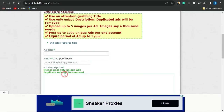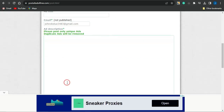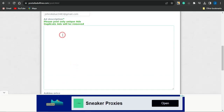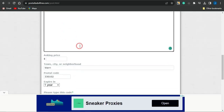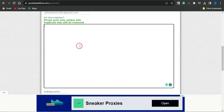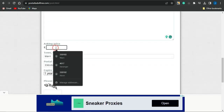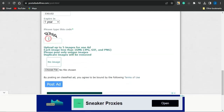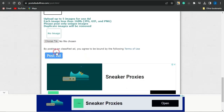What I want to do right now is paste in a title right here. I could add in my email address, and in this ad description section, guys, you can see it says please post only unique ads. Duplicate ads will be removed from this platform. You want to draft a cool message to convey to people. And right here, guys, you want to put in the asking price. For that asking price, you want to leave it at 0 to give them for free. You could complete this recaptcha, click on choose file, and then post your ad.